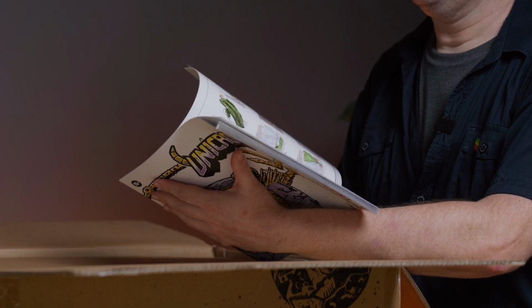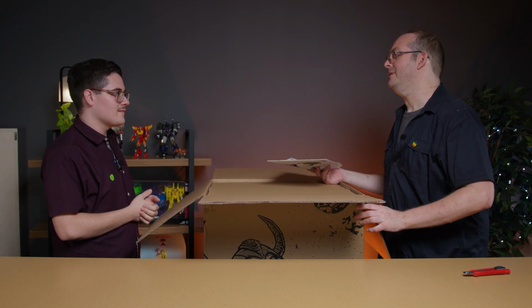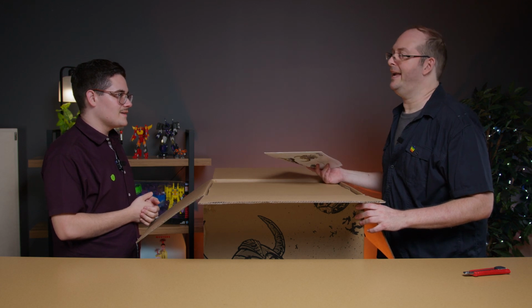Hasbro instructions are usually black and white, hard to follow. I've heard very good things about these instructions, as you'd want for an expensive figure. Do you know what's missing from the box? What's that? The little number that says, like, 1,758 steps. Yeah, it's a lot of steps.